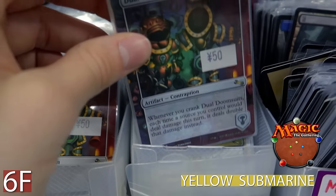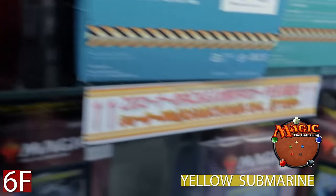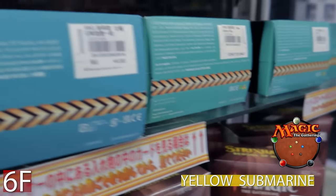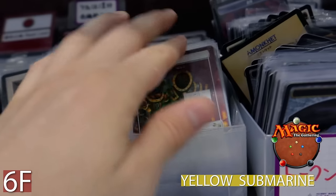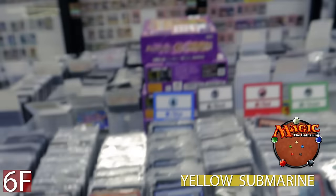I should have done that, where to find English cards in Japan. And you can see here, this is in English, you have the whole pack for 40 bucks. Damn, I should have done that actually. Maybe I could do that for the last video, maybe.